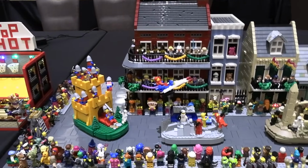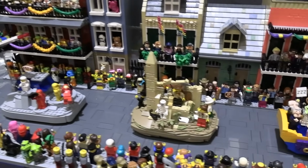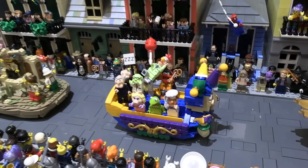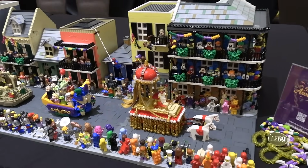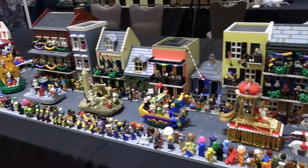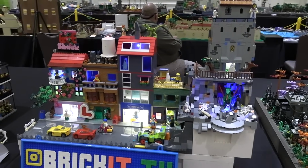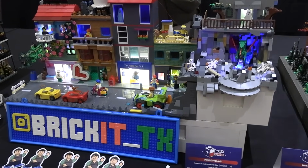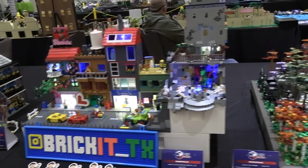A really cool parade of classic themes with the Yellow Castle, Classic Space, Johnny Thunder the Adventurers going up to Muppets, and then the Grand Wizard of the parade, and then just hundreds of minifigures packed in around there. Then we have Minneapolis, and this is a city street scene, but also a castle scene, so there's a lot to take in there.